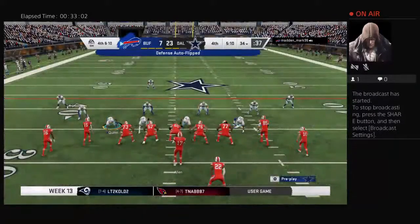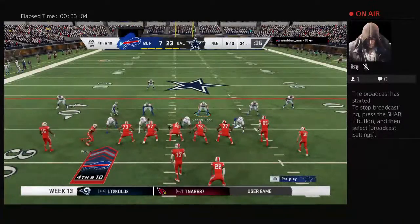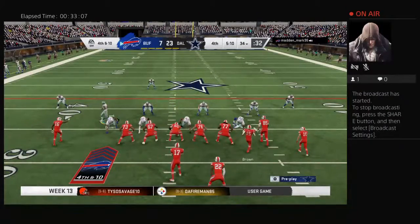A critical one here if they're going to have any shot at this thing. So they'll go for it on 4th down.